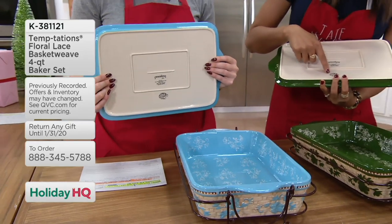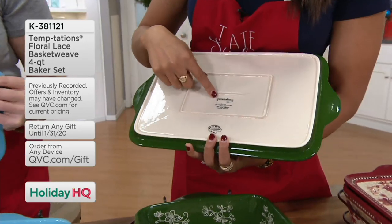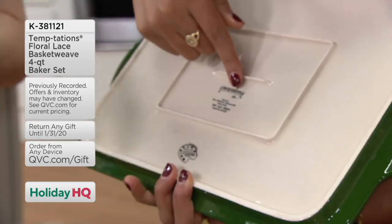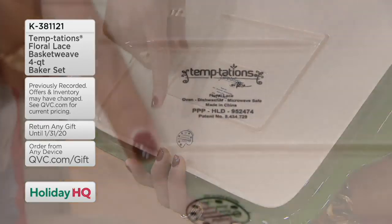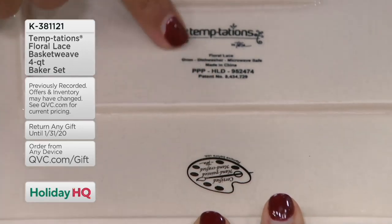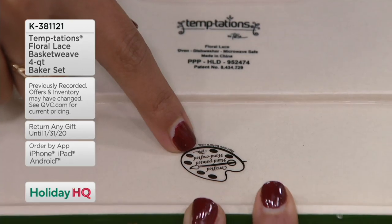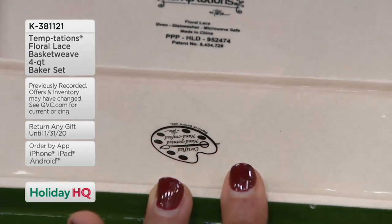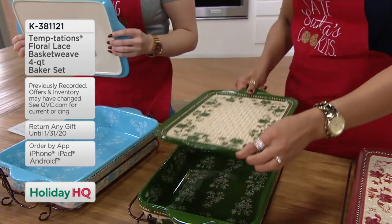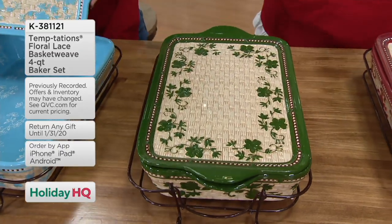So if you're looking to mix it up just a little bit, get a little bit extra texture, I love highs and lows and I love levels. But it still has that same motif that you're going for if you collect in a certain color. So this is the Temptations logo here, but then it says right there, certified hand-painted and handcrafted. Now that part is upside down, but just know that's what it says. I trust you. And so you can see it for yourself. So just know that when you gift this to someone, they're going to see that quality is there. You can only get it here at QVC.